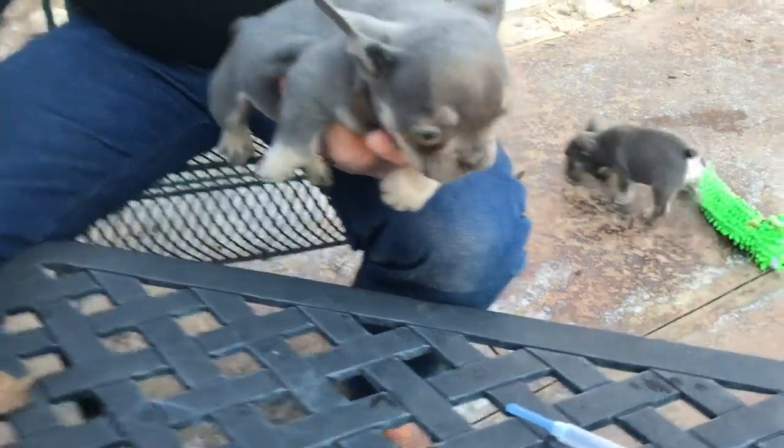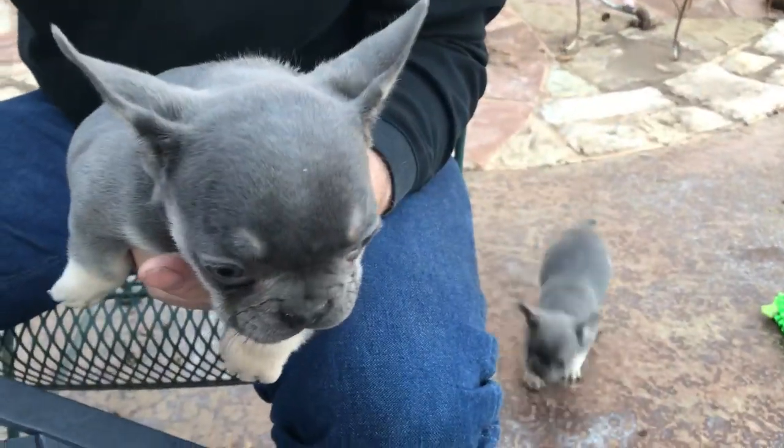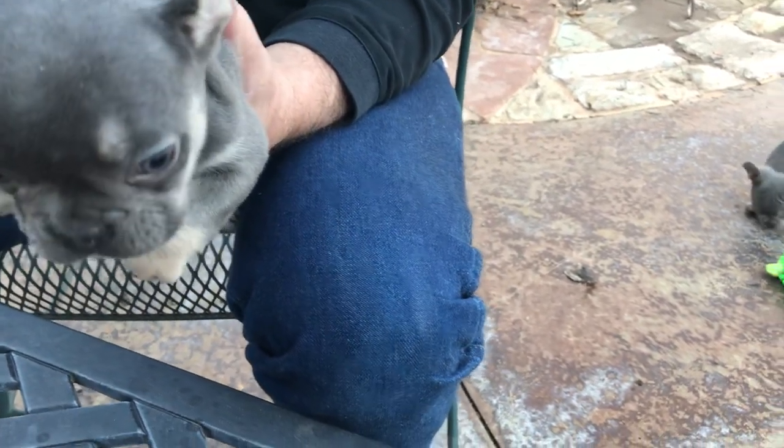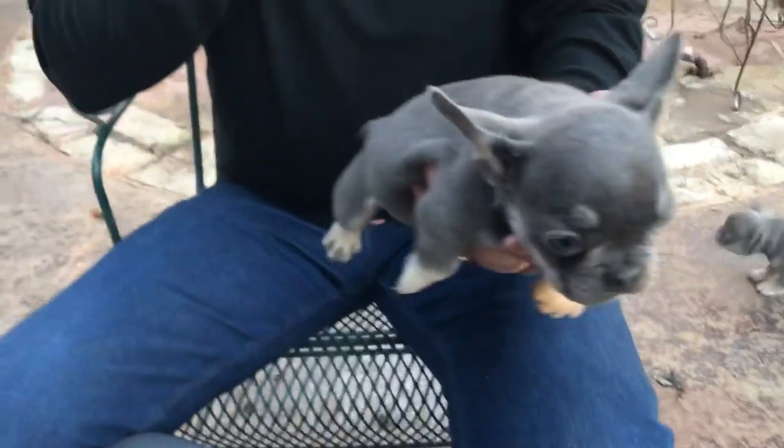Do this at 6 weeks, 9 weeks, and 12 weeks. We're a week late, and the reason for that is these dogs had a bit of a cold, and we don't want to give shots while they've got a cold. All right, so now I'll choose another boy.